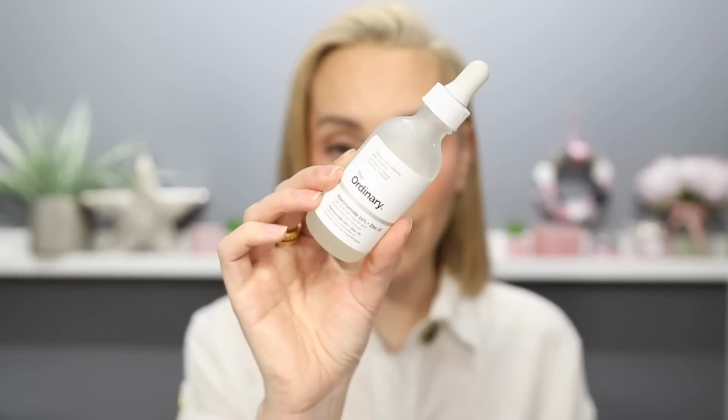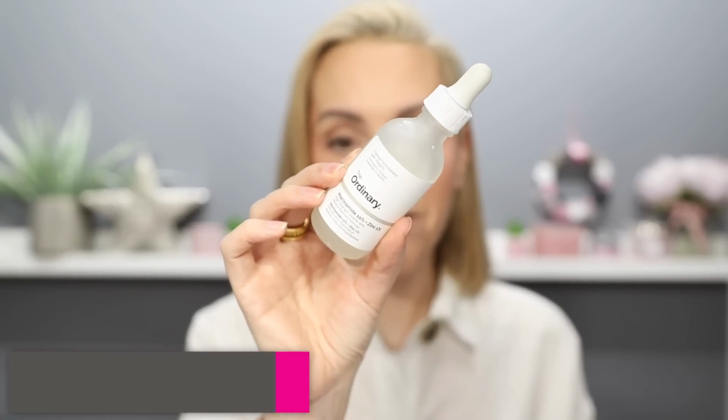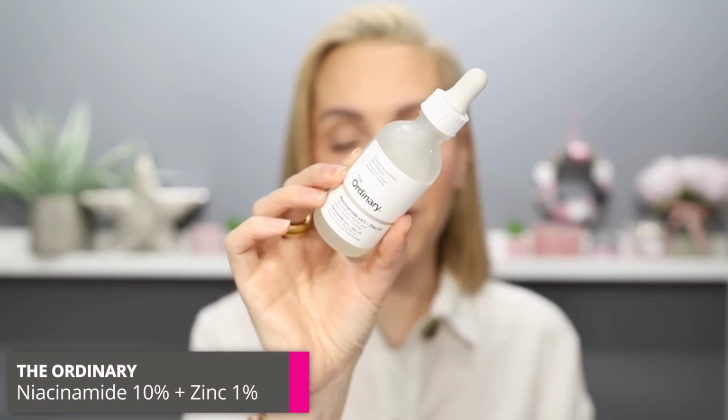It does what it does extremely well, but in a very gentle way, and very few people get irritation from this product. This is also my mum's most repurchased product in her skincare routine. She's been using it for a really long time now, had great success, and would not be without it. She's tried lots of other brands, and this is the one she always comes back to. It's the Niacinamide 10% plus Zinc 1% solution.